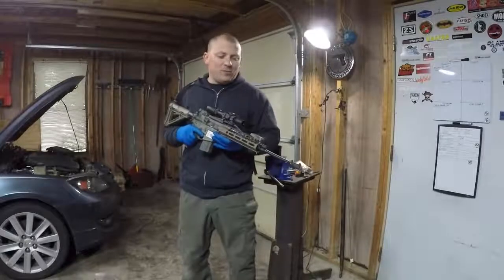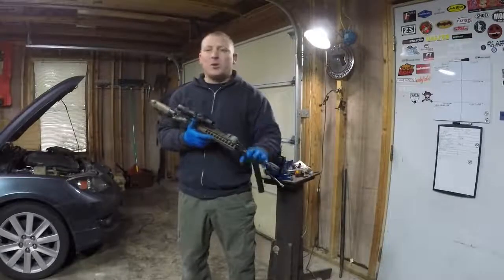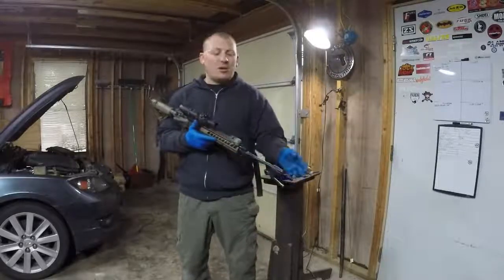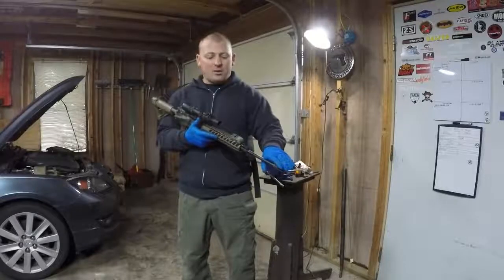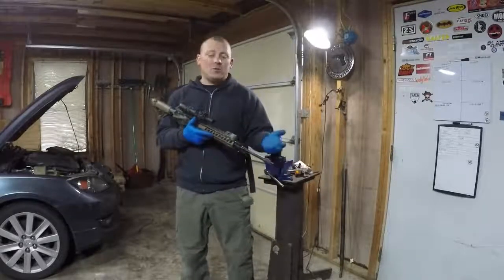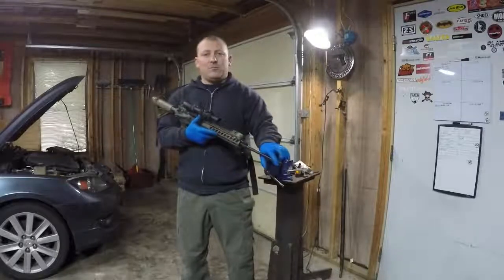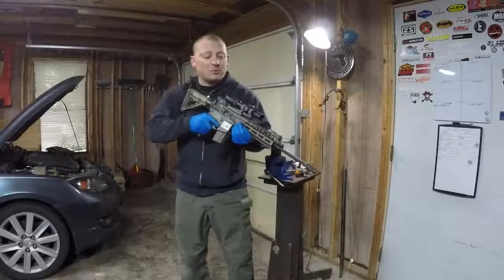And I don't think there's a proper way to clock the three-prong flash hider like there is the A2 flash hider. So I just set it up to where one of the prongs is at the 12 o'clock. That way if it does flash or I'm shooting in the dark, the flash comes up in a V instead of directly into my sight picture.